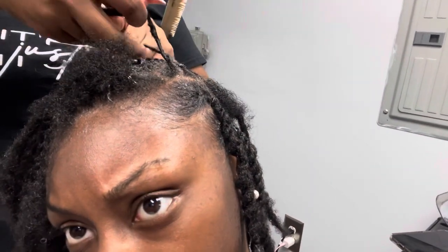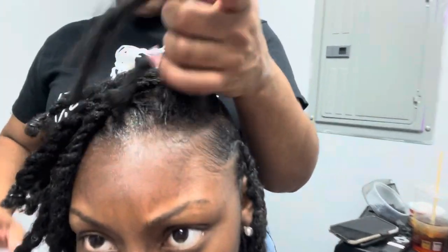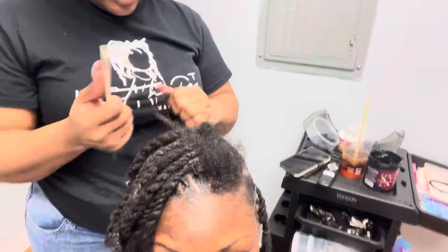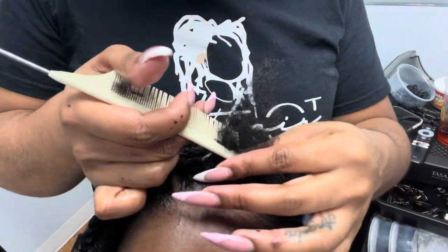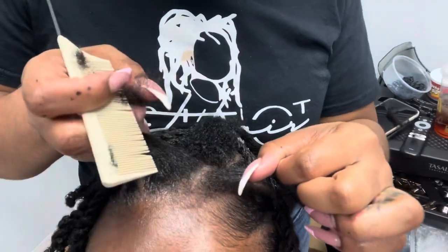It looks great. You literally can't tell that I had a huge patch of afro in the front of my hair. So this is the last section, and she's just going ahead and cutting off this lock. See, there is a huge patch of afro. I was so happy to get this fixed, and I have definitely learned my lesson. I will not be getting any more hairstyles for a while.